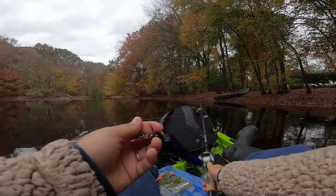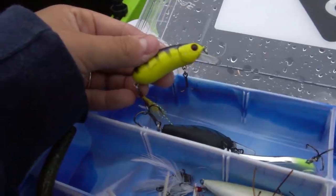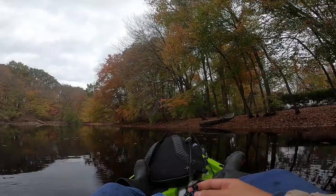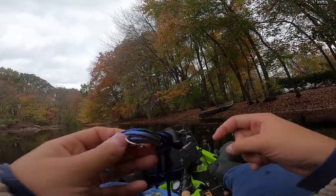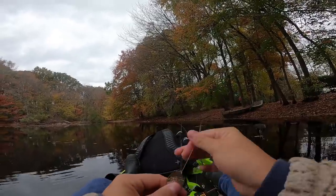Okay, well, this is brutal. I've thrown the chatterbait, I've thrown a crankbait, and I've also thrown the baby bull shad. So, I think that means it's time to put on a weightless Texas rig. Oh, winter is here.